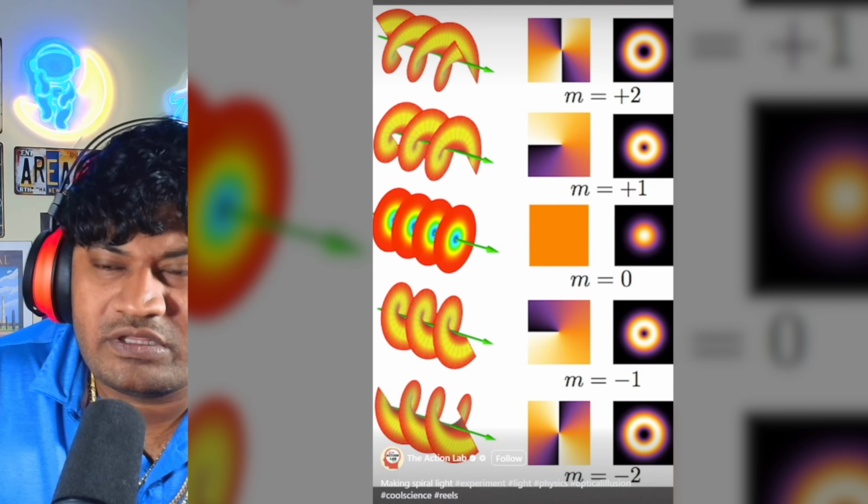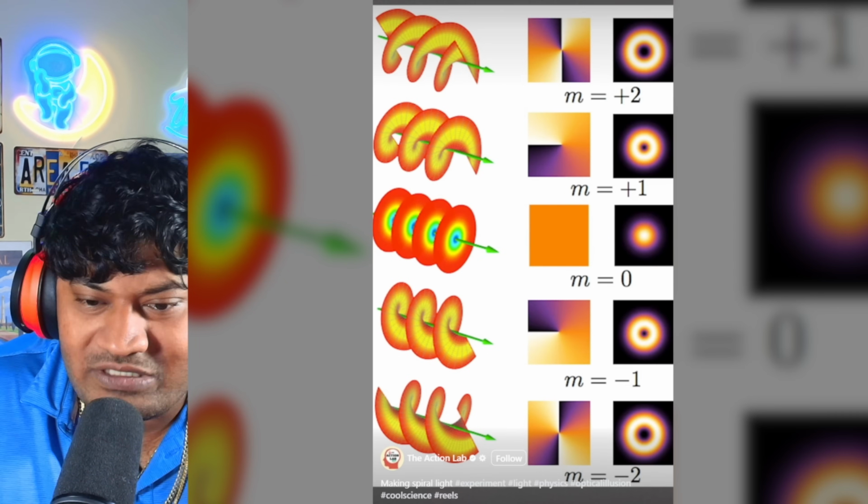Wait, what do I do with this information? What does this mean? What does this mean? Are we all supposed to be wearing different types of sunglasses in order to get to the other side of the portal of the light? Sorry, I'm just trying to figure it out. What do we do from this information? What are we supposed to do? Are we supposed to set lasers?